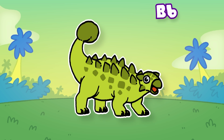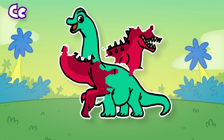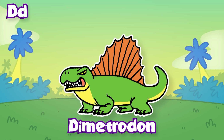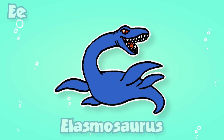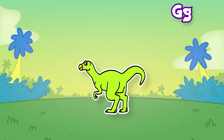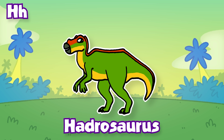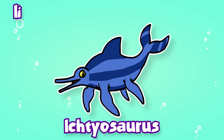Ankylosaurus. B. Brachiosaurus. C. Carnotaurus. D. Dimetrodon. E. Elasmosaurus. F. Fabrosaurus. G. Gigantosaurus. H. Hadrosaurus. I. Ichthyosaurus.